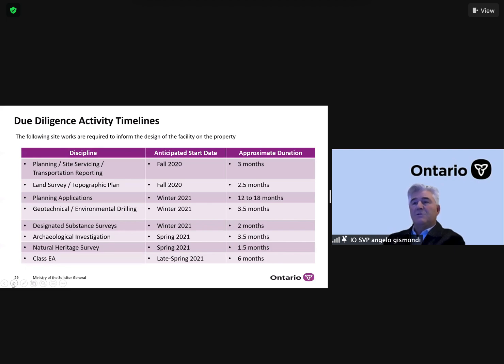Some of these things will be site servicing and transportation reporting. You'll see land surveyors out doing topographical planning. We will start some of the planning applications. We're going to be doing a lot of geotechnical and environmental drilling, so you will see machinery on site doing a lot of these things. We'll also be investigating any designated substance contamination on site, if there is any, for the designated substance surveys. We will be starting the archaeological investigation. Of course, natural heritage is very important to us. I talked a little earlier about the environmental assessment, the Class EA, which we will be starting in the main in the spring. All in all, there is activity, and you will actually see it over the coming months and over the next year. Thank you.